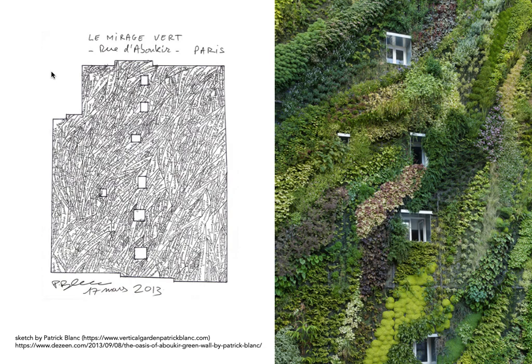Patrick Blanc plans these features very meticulously. He sketches out how all these plants are supposed to interact with each other. He plans very precisely which plants go well in that kind of environment, given the orientation of the building and everything. And he designed this wave-like pattern that we can see on the right-hand side with all these different plants. So it's a very beautiful, very meticulously designed feature.